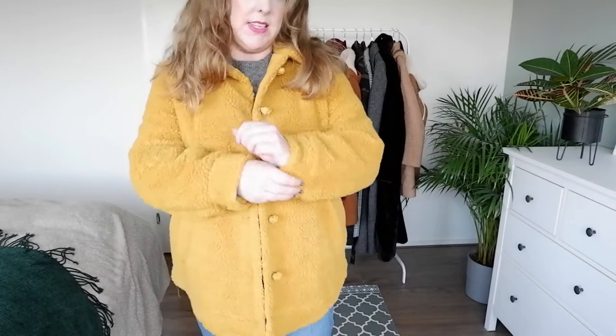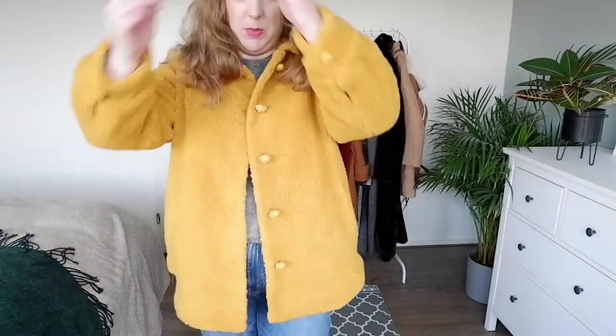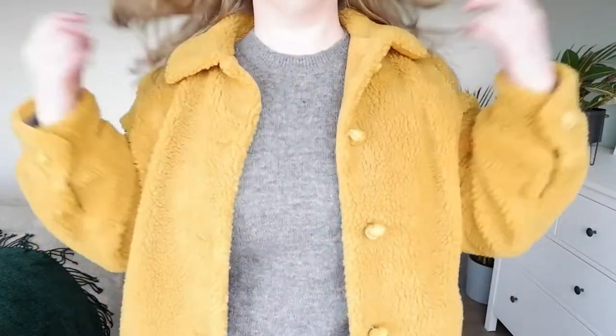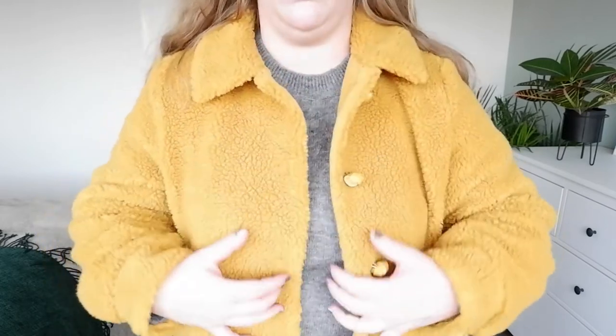Alrighty, so this is another H&M coat. I have a lot of H&M coats. I tend to buy them in the sale though, if they are a little bit more out there. And this is one of those mustard yellow numbers in this bold teddy kind of design. And I love the buttons on this. It's like a faux leather knot. And it has this really cute color as well.